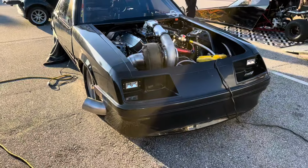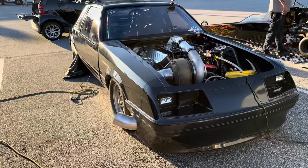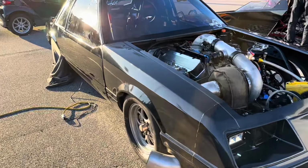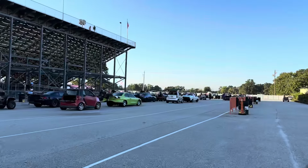So it's a good ET, good pass. Can't share anything with y'all today, unfortunately, other than just saying it's good. And we did go a 124 60 foot, so that's okay. All right, hang on.